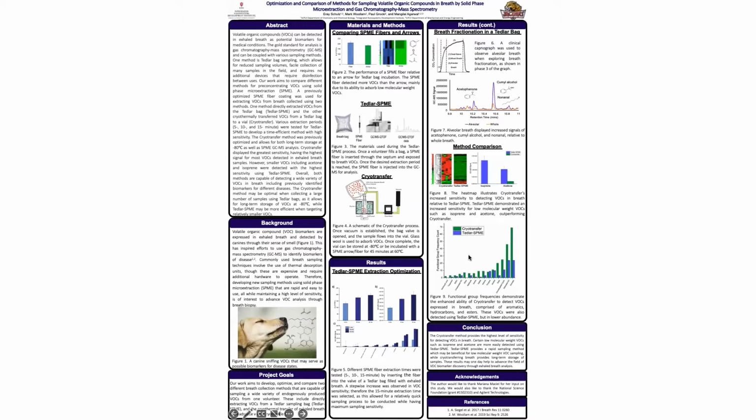Figure 9 shows the functional group frequencies that were observed. So we saw an abundance of aromatics, saturated hydrocarbons, as well as unconjugated cyclics, and then a few more. And it further reaffirmed what was shown in the heat map, that cryotransferring is a lot more sensitive.